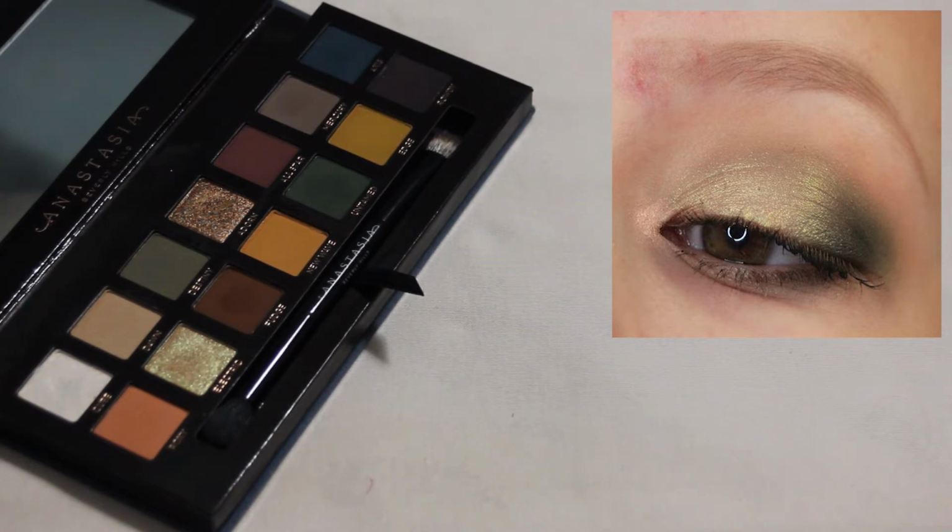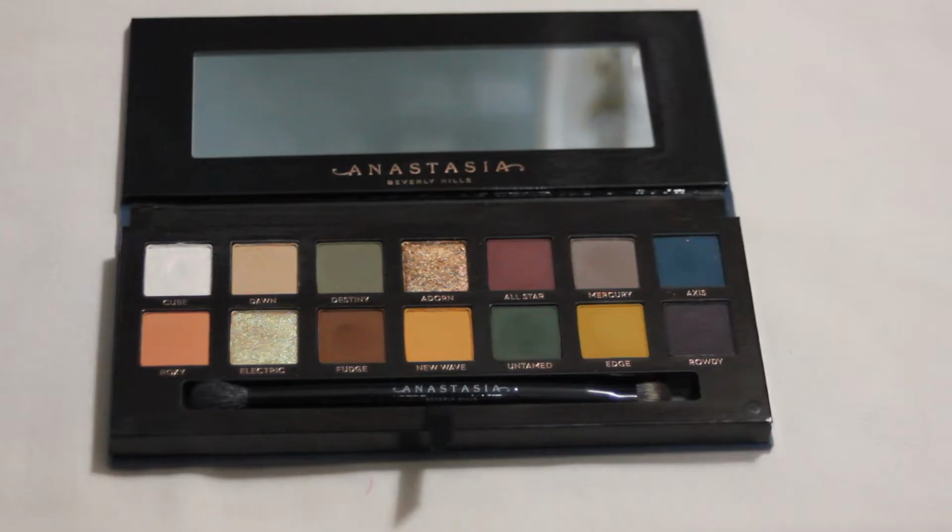And I absolutely love how this look came out. I think this might be my favorite look that I have done with this palette so far. I just really liked the greens that I used, and like I said, this Electric shade is just stunning. I really hadn't used it that much before this look, but it makes me really excited to reach into it in the future. So, like I said, this is a palette that I'm definitely excited to reach for and continue to use in the future.